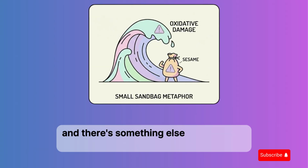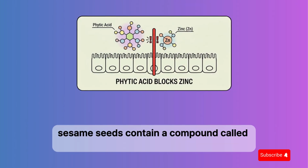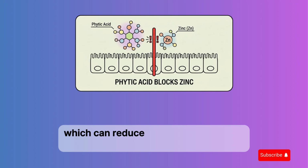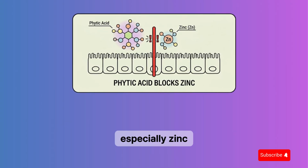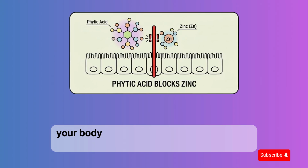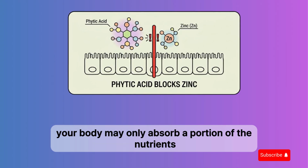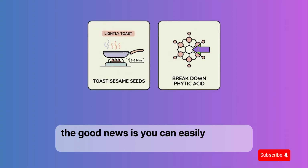And there's something else most people don't know. Sesame seeds contain a compound called phytic acid, which can reduce your body's ability to absorb minerals, especially zinc. That means if you eat sesame seeds the usual way, your body may only absorb a portion of the nutrients you think you're getting. The good news is, you can easily improve this.